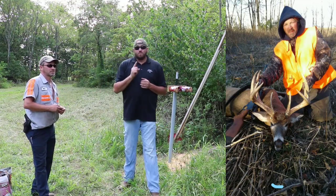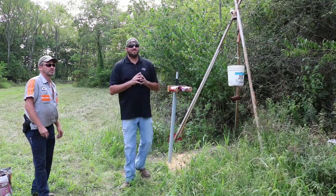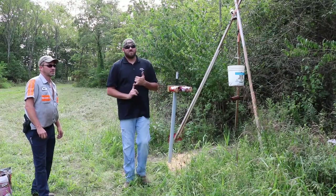We do not have one picture of this deer on a camera. So nope, don't let that deceive you. During rut, these deer are going to move, you know.